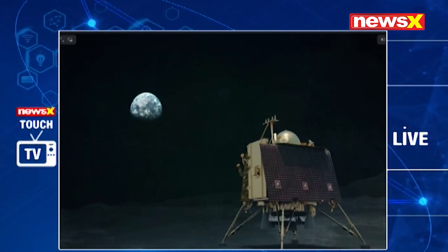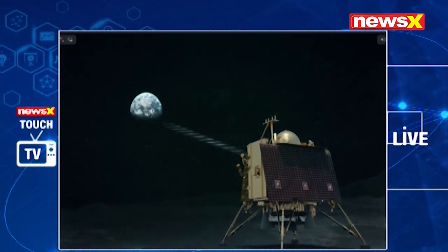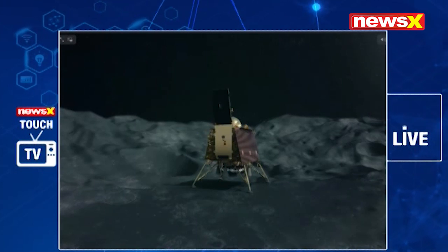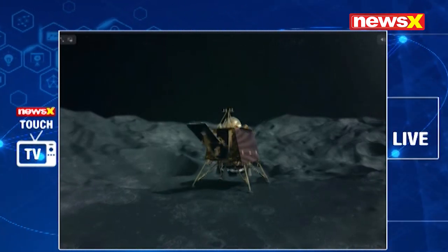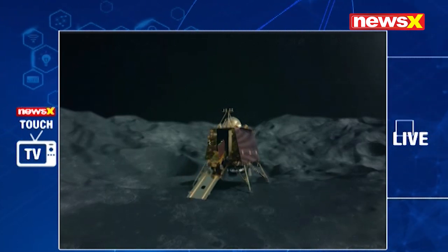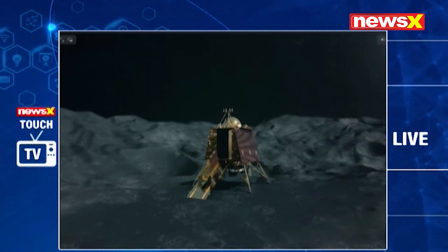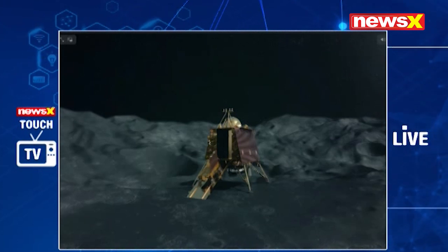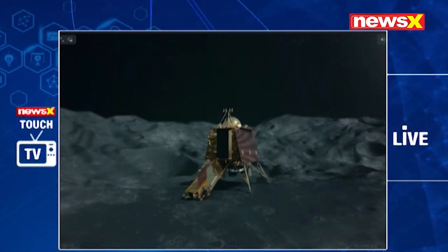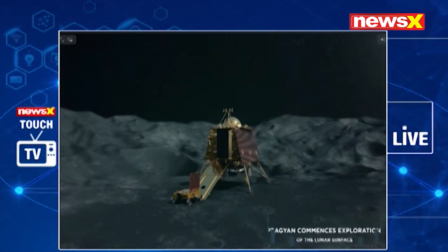Now this is the lander. Once the landing is done, it will start sending signals back to the Earth. It's sending signal back to ISRO in that animation. Once it gets a go ahead, the nod, this flap is going to open. That's where the rover is going to start separating. It's going to come out of the Vikram lander. This is also very crucial. It's going to take about 3 hours for Vikram to open this flap and about 4 hours for the rover Pragyan to descend and reach the lunar surface.